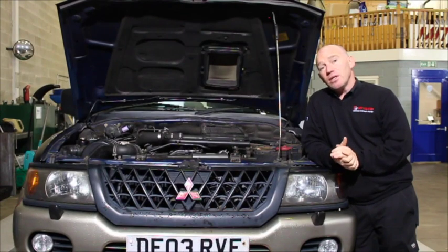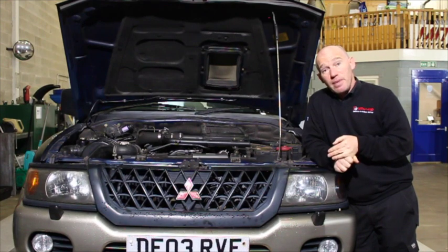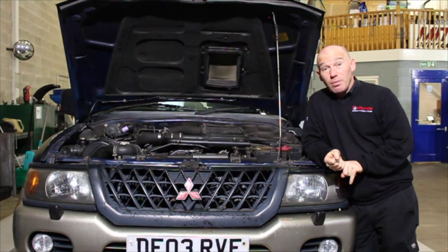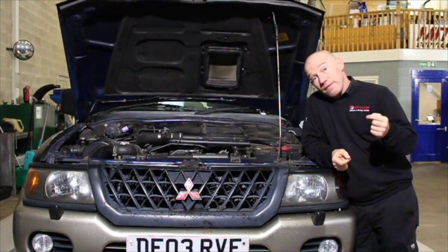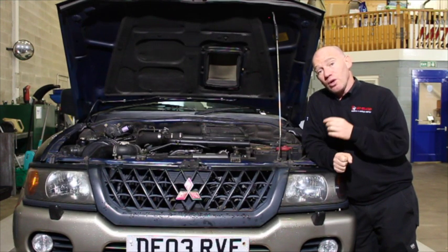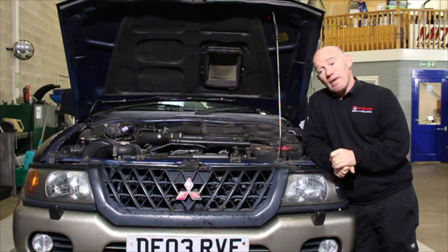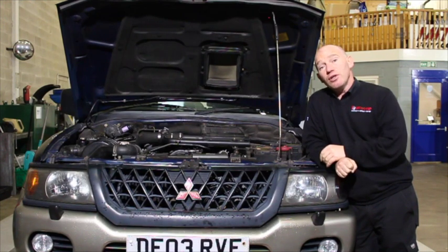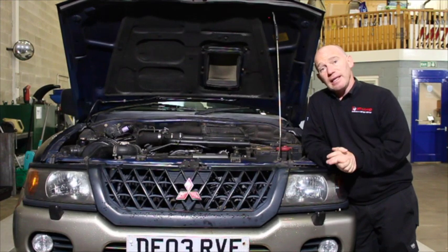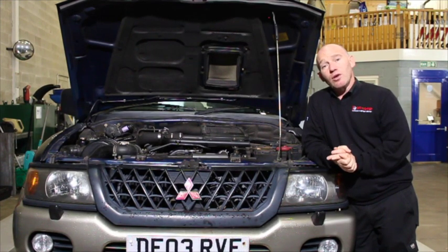As you can see from the picture, we fitted a brand new set of timing belts. The timing belt and balancer belt pulleys have been replaced. The crank sensor pickup blade has been replaced. We've tapped out the hole into the crank journal to make sure that it's nice and clean with a nice thread, and we've put a new bolt back in as well, just to make sure that everything is clamped up nice and tightly, and we've torqued it up to the correct torque.